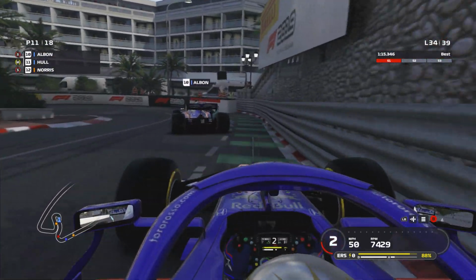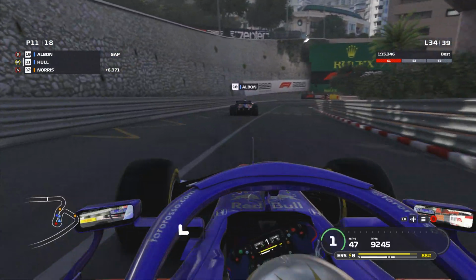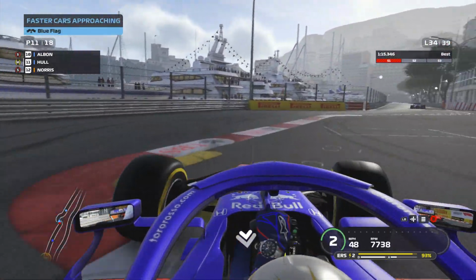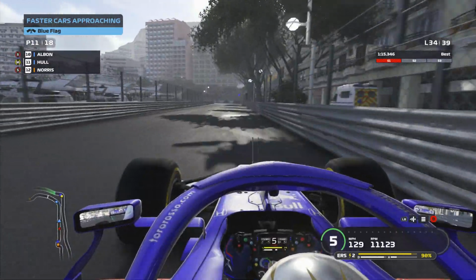He might even be able to chase down Devon Butler, who's on the hard tyre, and get 2 points for Toro Rosso this afternoon. Meanwhile, I looked like at one point could have been fighting for P6, P7. Now, unfortunately, has a car that is now changing gears again.